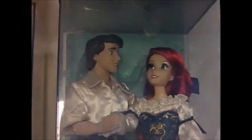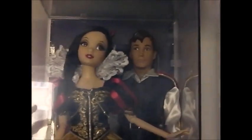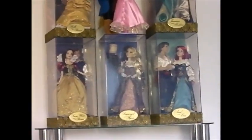Here's Aladdin and Jasmine up there. And underneath is Ariel and Eric, you can see there. Love the designs on these. And we've got Rapunzel and Flynn. Now, a lot of people don't really like the Rapunzel one because Flynn's so far hidden in the back, which I agree. But Rapunzel's my favourite, and I really like this doll. And last but not least, Snow White and her prince, which I really like this one as well. So that's those up there on that shelf.